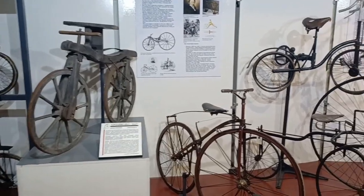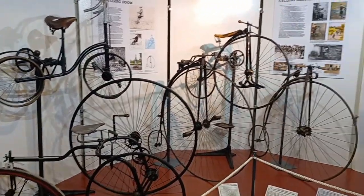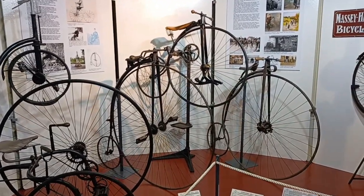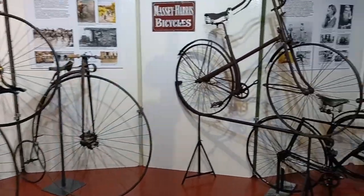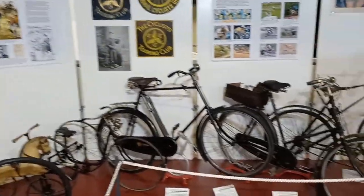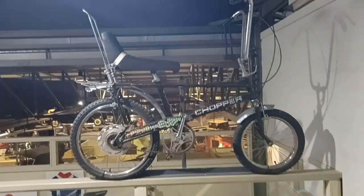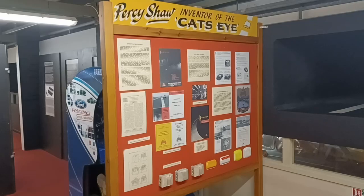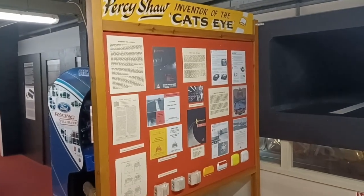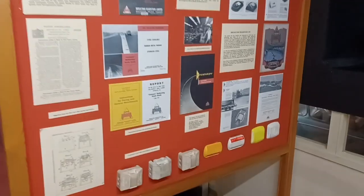Upstairs there's a small but quite good selection of very early bicycles, including penny farthings, and these develop into the more recognisable bikes of today, including of course the Raleigh Chopper. There was even a small display on Percy Shaw's Cat's Eyes, proving that I'm not the only person to collect these things. You can see when I turn the light on how these actually function at night.